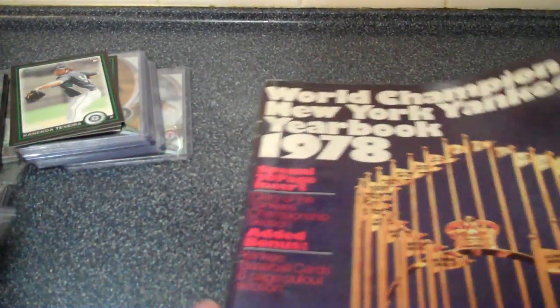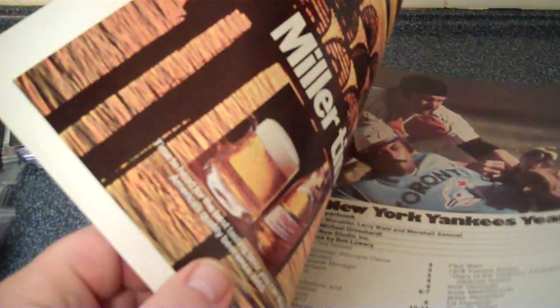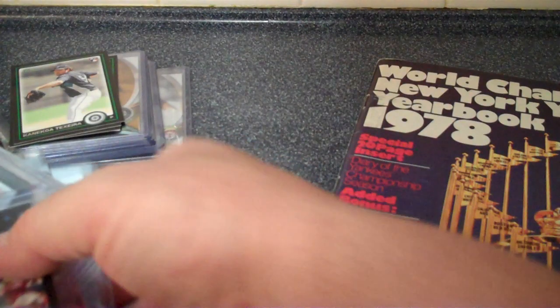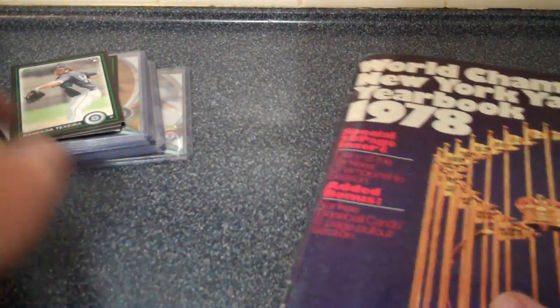Funny story about the 1978 Yankees is I was supposed to go to that World Series and I ended up getting sick. I was 7 years old in 1978 because I was born in 71, but I had a bad case of the flu or whatever the hell you want to call it. You know, kids, 7-year-old kids get sick, and I couldn't go, so my uncle went in my place, the prick.